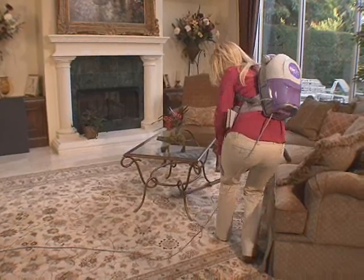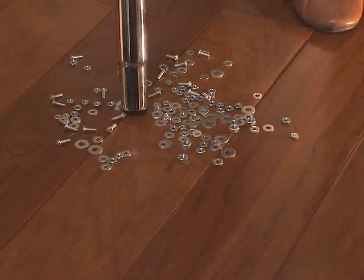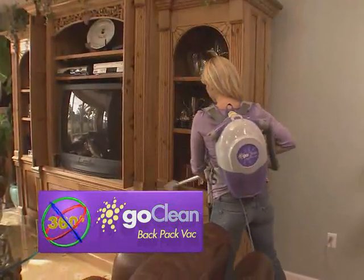The GoClean Backpack Vac weighs about 10 pounds, and it's so powerful it can pick up nuts and bolts. Discover 360-degree cleaning and slip into a better way to clean.